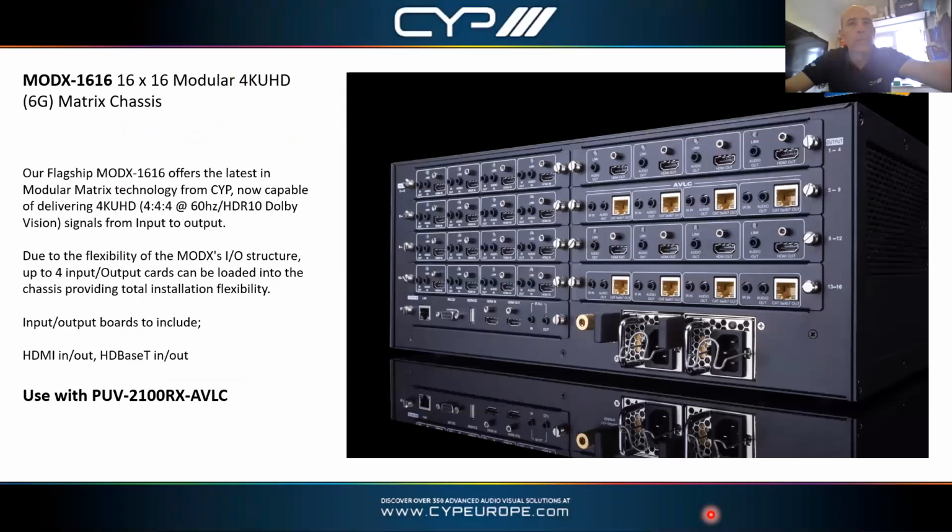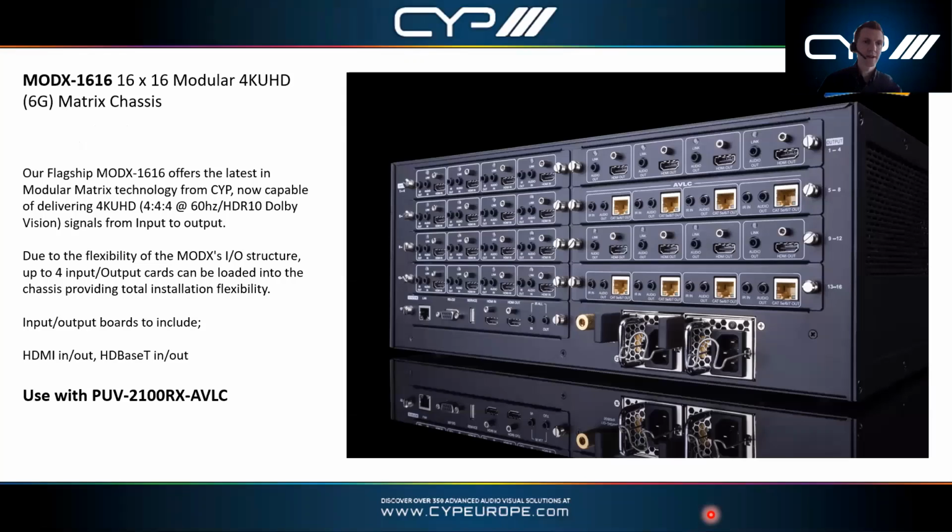Fantastic. And then I think actually this is the final model we look at today before we go on to part 2, which is next week. So you've then got, right at the very top end, a modular matrix 16 by 16. Our Mods in the past used to be in boards of 8, so this would have been one board along the top there, for example. For increased flexibility this year, the Mod X includes boards of 4 inputs. So currently that would include HDMI and HDBaseT input boards, and HDMI and HDBaseT output boards, and you can get an idea of the configuration here.